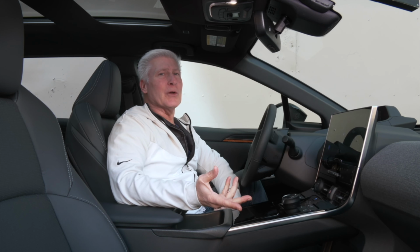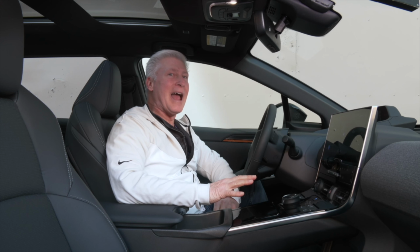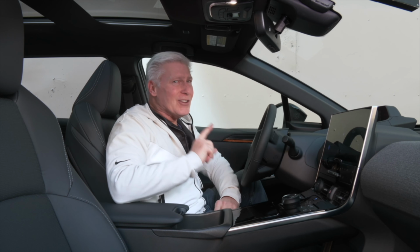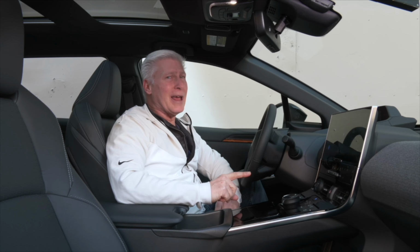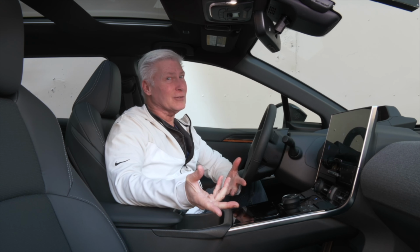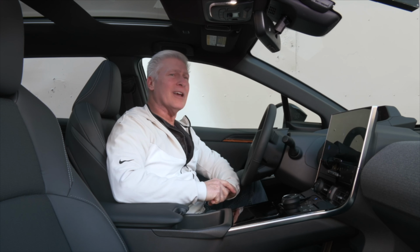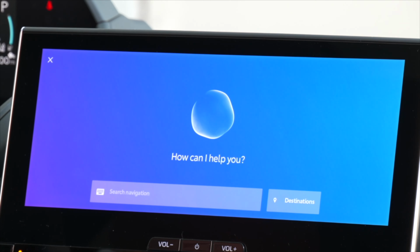Toyota has a new user interface. It was developed in-house, and it's much better than the outgoing version. It does rely on a data plan for full functionality. Welcome to the future of subscriptions, folks. It's largely voice-based, using the wake phrase, "Hey Toyota, what can I do for you?" Set the temperature to 74 degrees. Setting the driver's seat temperature to 74 degrees.